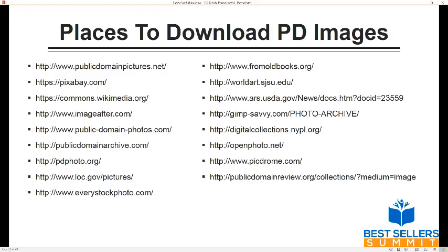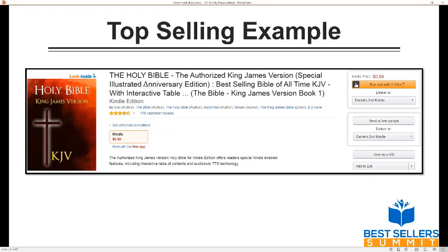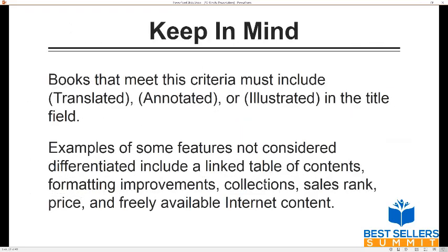All right. Now, a couple things I want you to keep in mind here. Books that meet this criteria must include translated, annotated, or illustrated in the title field. So going back here, when you're actually publishing this to Kindle, you see how they have illustrated in the title field: Holy Bible, the Authorized King James Version, Special Illustrated Anniversary Edition. That's what they're talking about here in the terms of service. You need to say this in the title. So again, it makes it different.